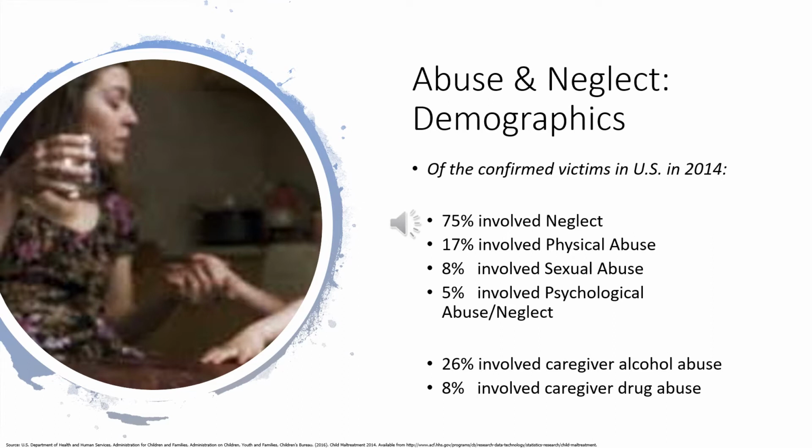What you can also see is that child maltreatment often co-occurs with caregiver substance abuse issues. So that's important to note. If you're working in the field of child maltreatment, you always have to be screening for substance use issues. And if you're working with parents around substance use issues, you always want to be screening for child maltreatment.